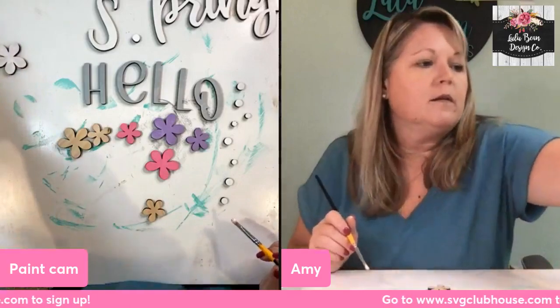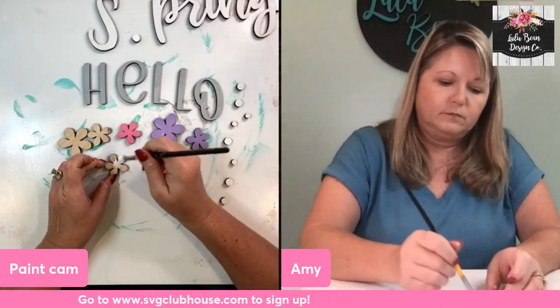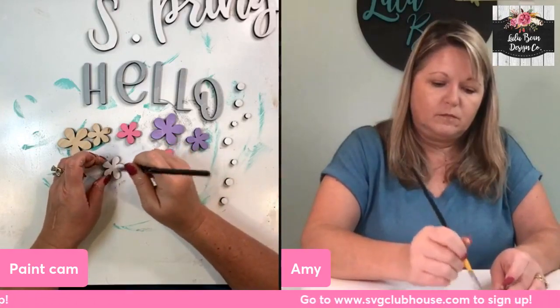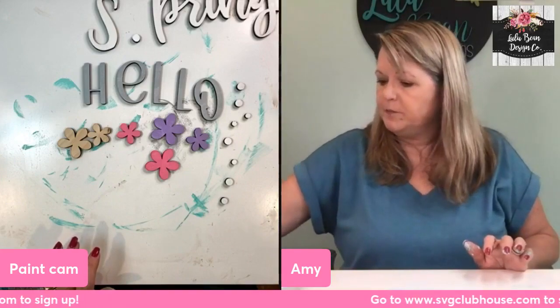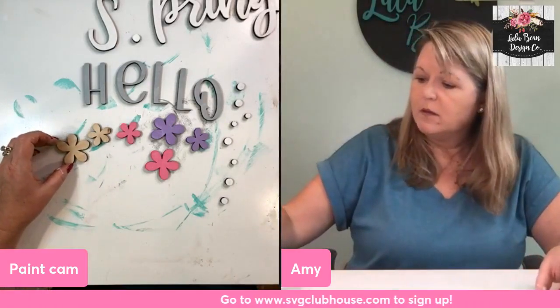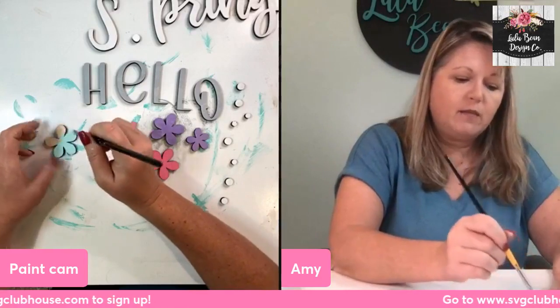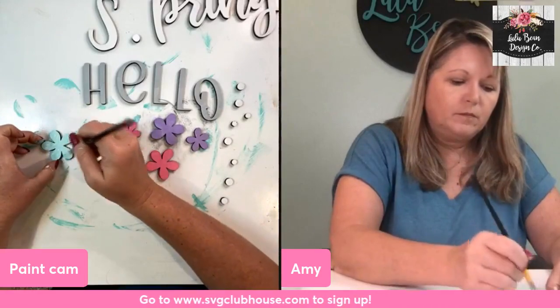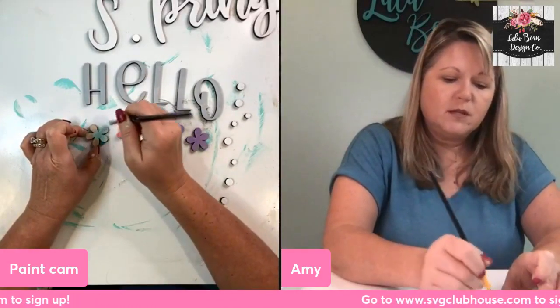Just let them over here by the fan to dry. And then we'll do 2 more in our sea breeze. And actually, this is our light sea breeze that we lightened up with white paint for the polka dots. So I still have a lot of that left. See how fast this door hanger is, y'all? It's an easy one.